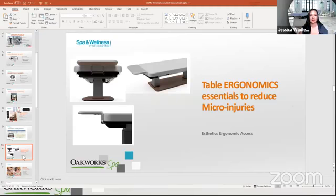This is really exciting. These are new accessories that have been introduced to prevent micro injuries. What you're seeing here on the screen is specifically related to aesthetics. So you're seeing this little panel that's inserted here on the table. If you notice, it just inserts into the dowels, or the grommets, in your table, and it allows your table to immediately be converted into a multi-treatment aesthetics table.